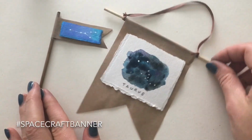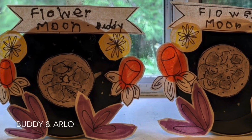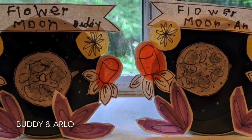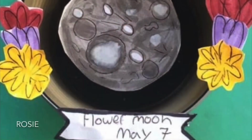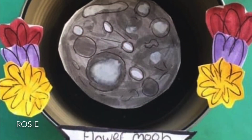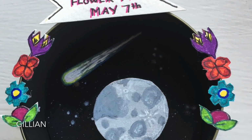And if you make one and you post it, you can hashtag spacecraft banner. Or if you want, you can always send your pictures to me, and I'll post them at the end of an episode, like these beautiful full moon dioramas made by Buddy and Arlo and Rosie, and one by Gillian as well. They're so nice. Thanks, guys.